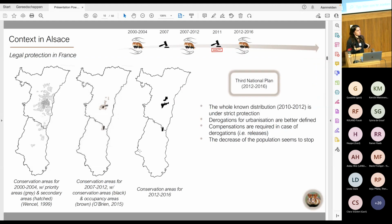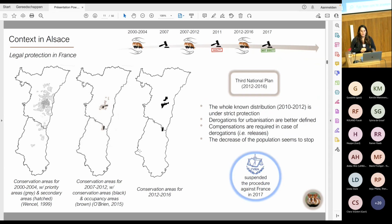And so to avoid paying a very high fine, France launched its third national plan in 2012. And this time, the whole non-distribution was under strict protection. The derogations for urbanization were better defined. For example, to get a derogation, the companies needed to compensate, for example, through releases. And it seemed to work, because the decrease of the population seemed to stop. So this is why the European Court of Justice suspended the procedure against France in 2017.